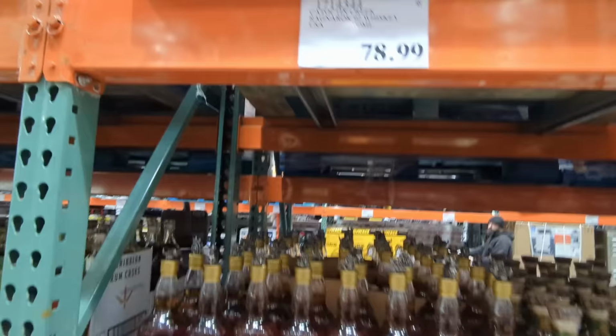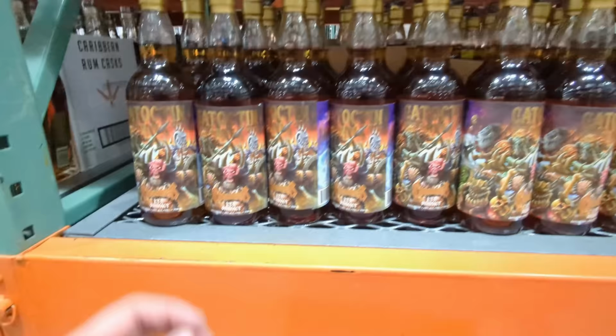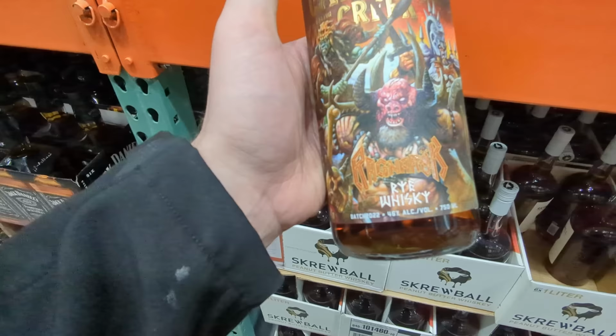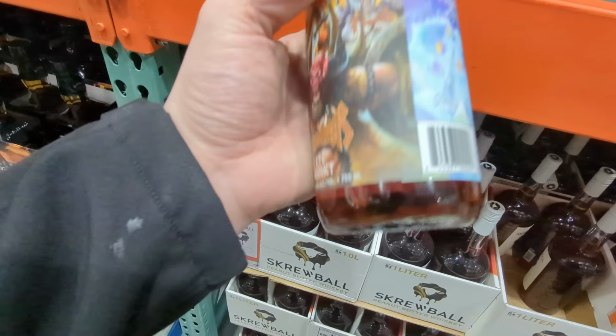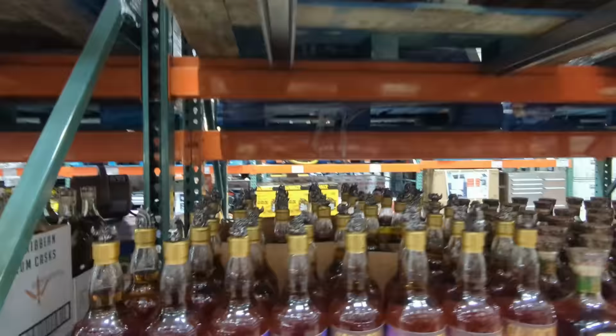Cato Sitting Creek Ragnarok 92 whiskey. I'm not sure I'm saying that right. It's like Cato Sitting Creek. This is an awesome bottle. Look at the design on this guy here. This is a rye whiskey. This is batch 22, 46% alcohol. Really cool artwork there. Don't know too much about the bottle. Has an awesome stopper though, so Blanton's Gang might be well in for that. Not gonna get that because it does come in at $78.99.